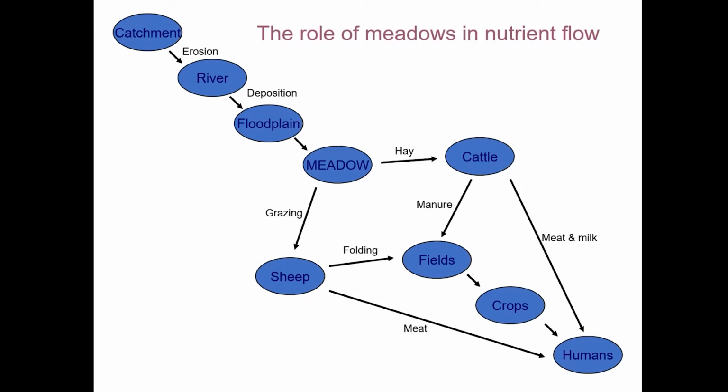What we can't say for sure is which way the causal relationship works, whether the human population was limited by the amount of food that it could generate and that the meadows were central to doing that, or whether the amount of meadow it could manage was limited by the population of the village. But there's clearly a relationship between those two things.